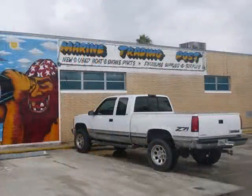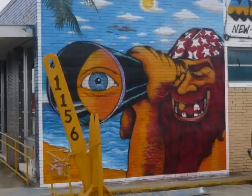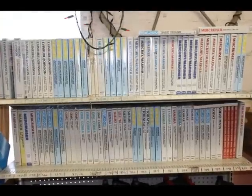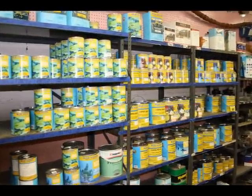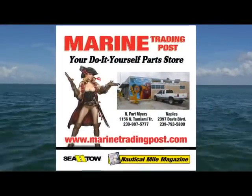The Marine Trading Post is located in North Fort Myers on Old 41, about a mile north of the river. Plus they have a second store in Naples. It's rare for boaters to leave this store without what they came for, and it's even more rare to beat their prices. But the best thing about this store is the staff's knowledge of the industry. A lot of boats have been built from the waterline up with parts and supplies from the Marine Trading Post, and they can save you a ton of time and money when it comes to fixing your boat. Marine Trading Post, your local do-it-yourself superstore.